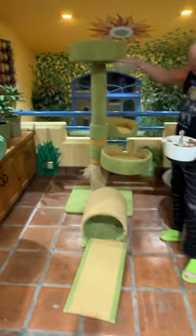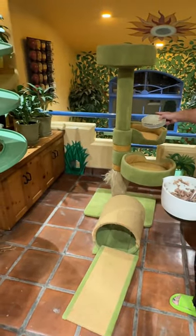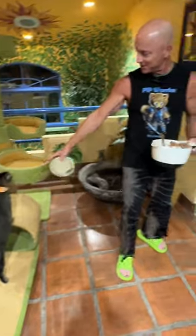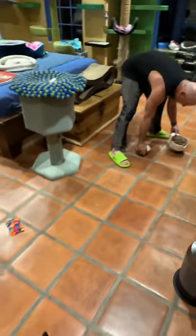Oh, just FYI, here's one of the Royal Cat Boutique trees. As I said, they hold up really well. This is 4 years old. You can see the string's a little frayed, but everything still works. Oh, and there's Sesame Seed. And look who's waiting for dinner, wearing his bow tie. Smokey, come on. Here we go. All right.